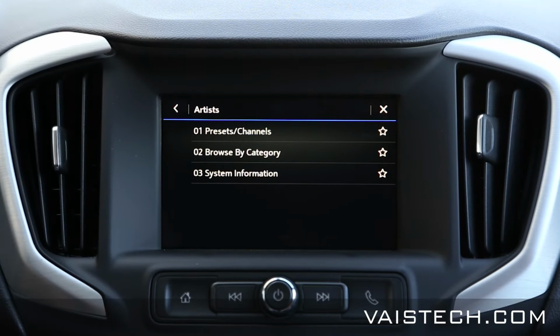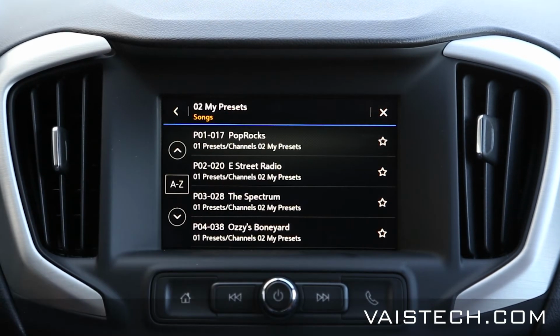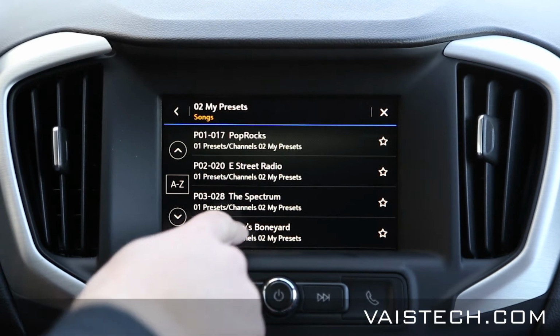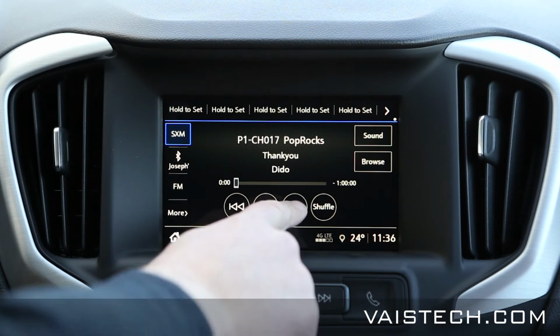To view your presets, select Presets and Channels and My Presets. Here you can store up to 36 channels. You can also navigate your presets one at a time by holding down the track button.